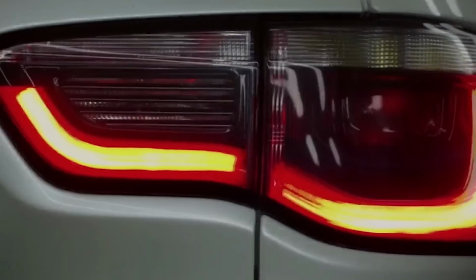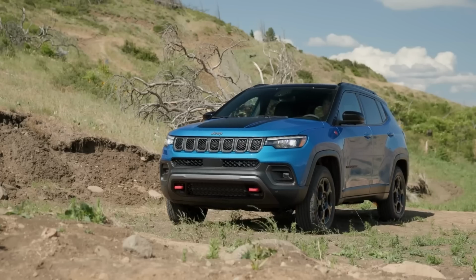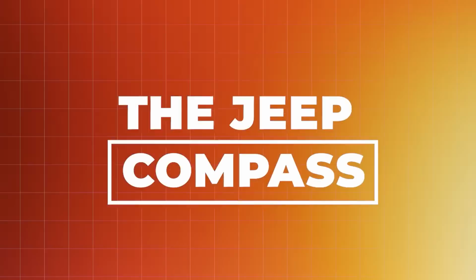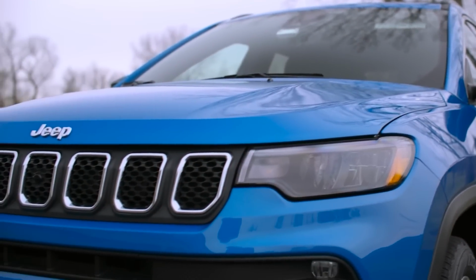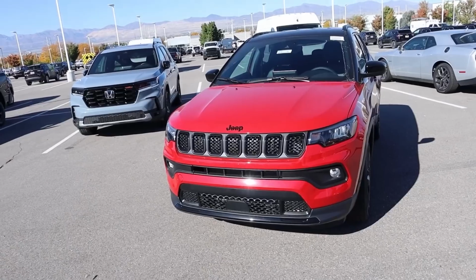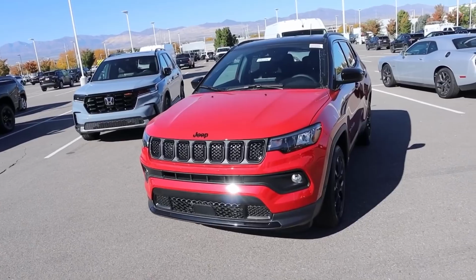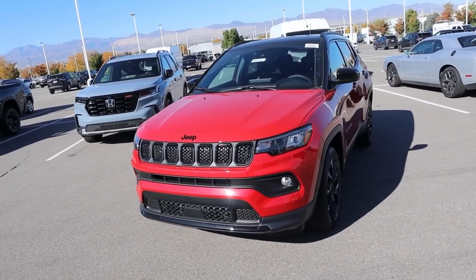The next vehicle on our list is struggling for an entirely different reason, and the situation is even worse: the Jeep Compass. For buyers looking for something with a bit more personality than the typical compact sport utility vehicle, the Jeep Compass should be an appealing choice. However, despite these strengths, the Jeep Compass is not selling the way Jeep had hoped.